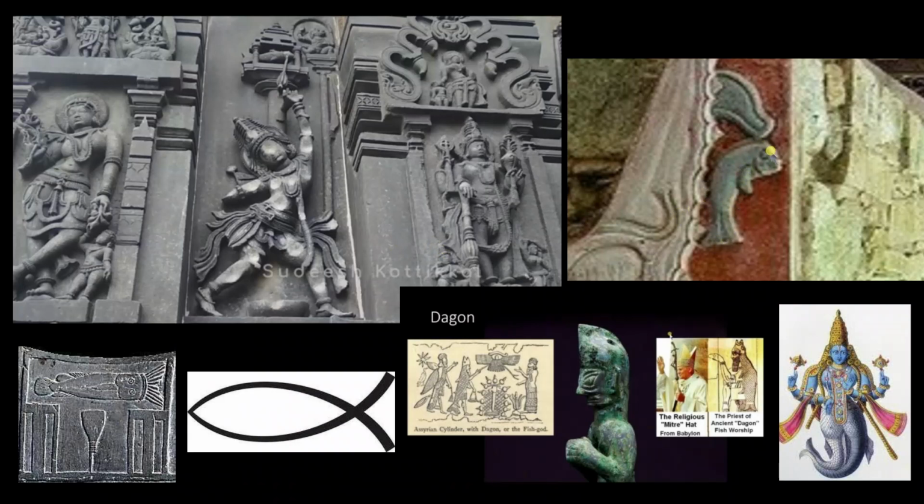We notice at the top of the Quetzalcoatl relief at Palenque, the fish, which is Vishnu, as we've covered. It is Dagon. We found this at Sangshandwe. In the Sangshandwe bronze artifacts, we found the fish god. We've all seen this, how they infiltrate and make the light dark and the dark light.